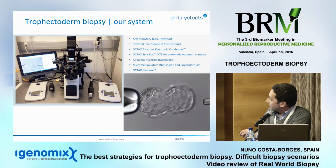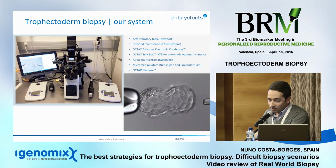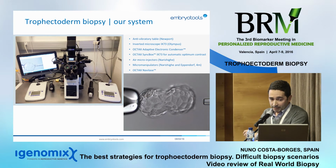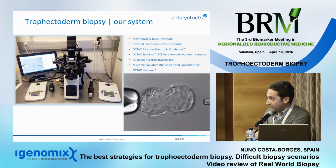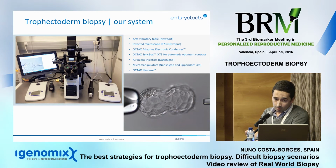It's the EX73. We also have an electronic condenser and a synchronization box that allows us, every time we change the lens of the microscope, to have the light and contrast parameters adjusted automatically, so we don't need to adjust the light, and we are able to see the nuclei and the cell junctions very well, regardless of the lens we are working with.